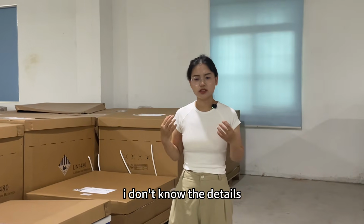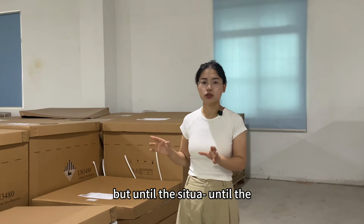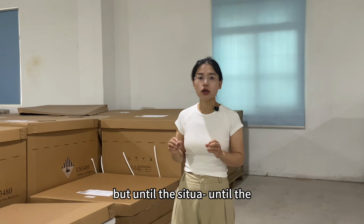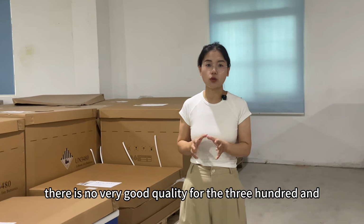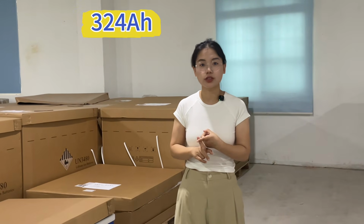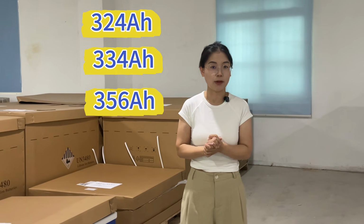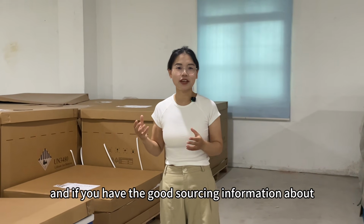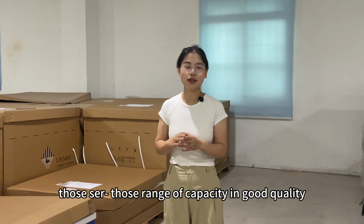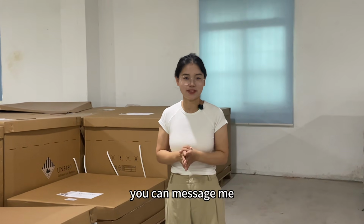I don't know the detailed market information about other suppliers, but from the information we collected from the market, there is no very good quality for the 324 ampere hour, 334 ampere hour, and 356 ampere hour. And if you have good sourcing information for those capacities in good quality, you can message me.